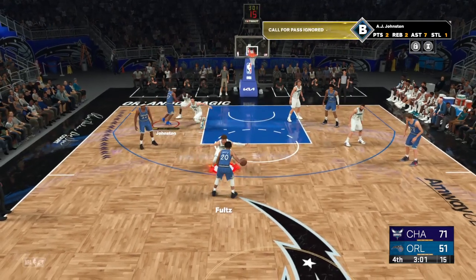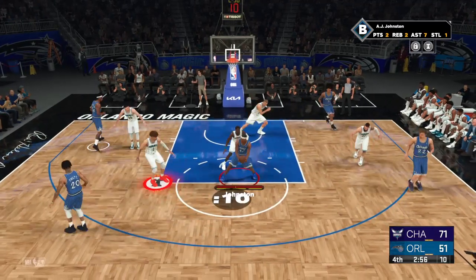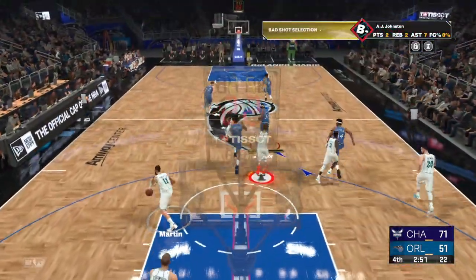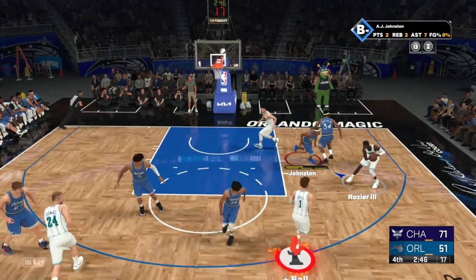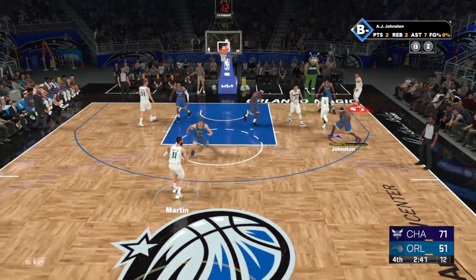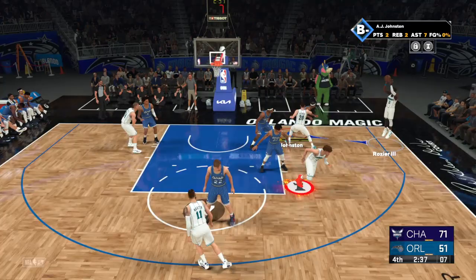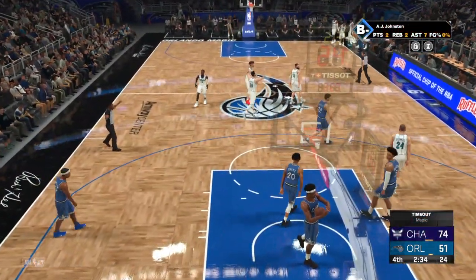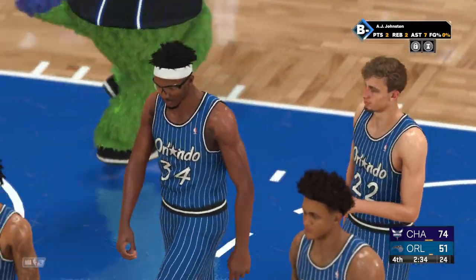Fultz against Ball. Fultz the pass to Johnston. Over Rozier. And it's off the back rim. No good. Charlotte leading by 20. Outside Martin. Back to Rozier. Takes the three. It's good from long range. He has created some terrific opportunities for himself and really made the most of it. Now a timeout called by Orlando.